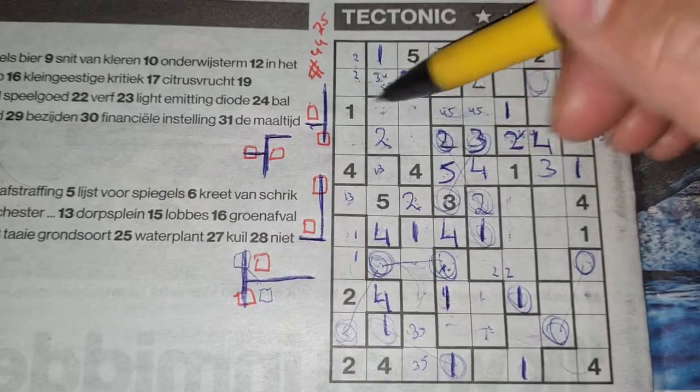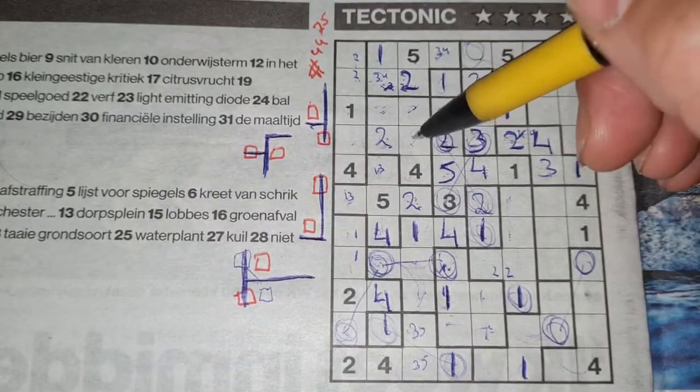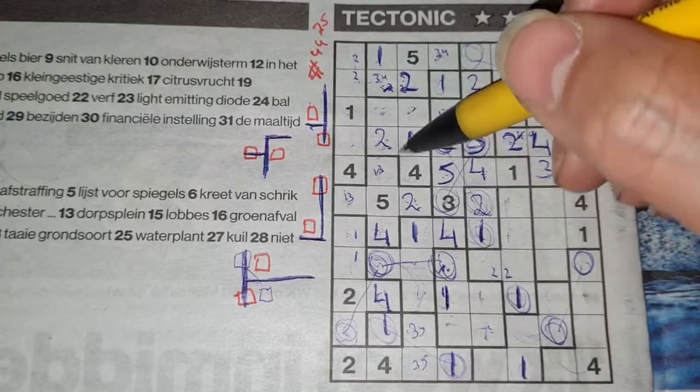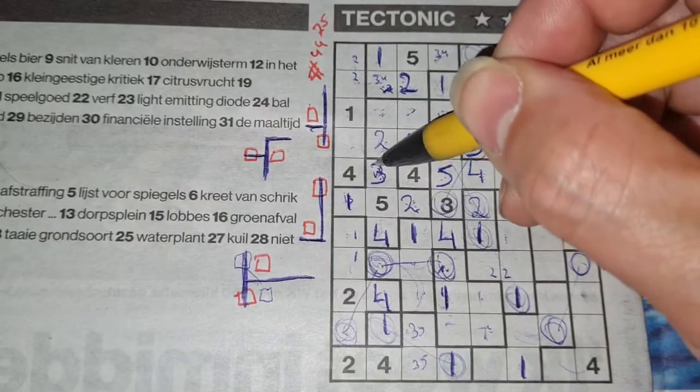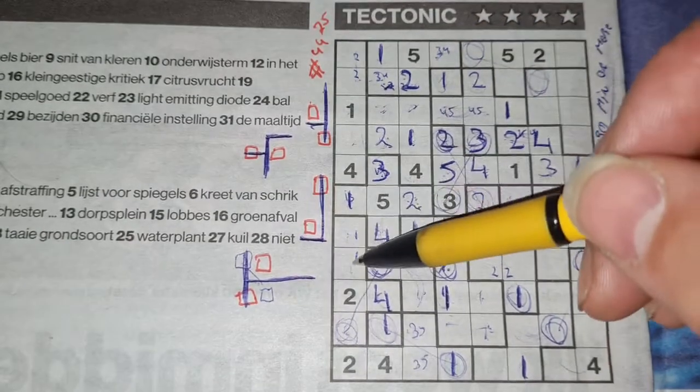This box can be a 1, that box can be a 1. So 1 box left for the 1 should be here. Now we have a 1 here. So this box can't be 1 anymore. That box should be a 1. And this box should be a 3. I've marked those two boxes with the 1.